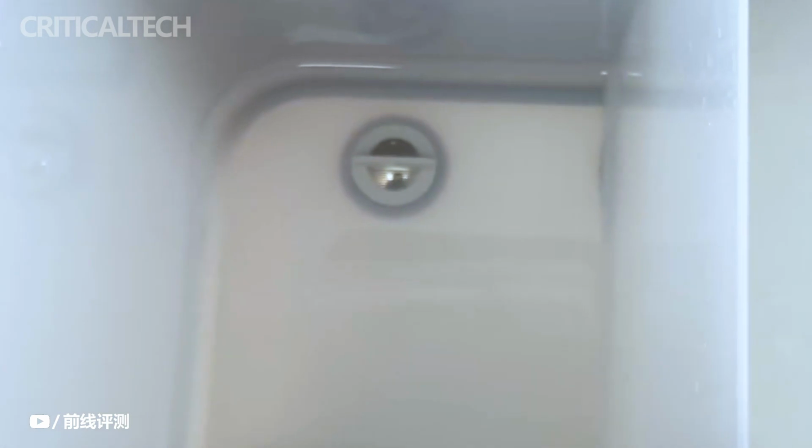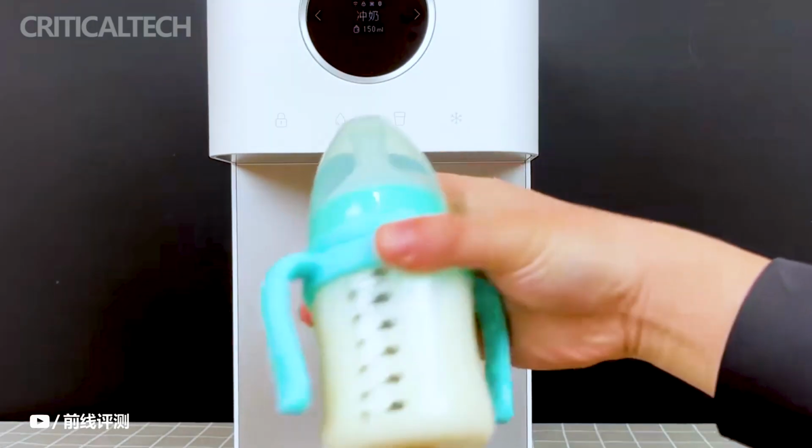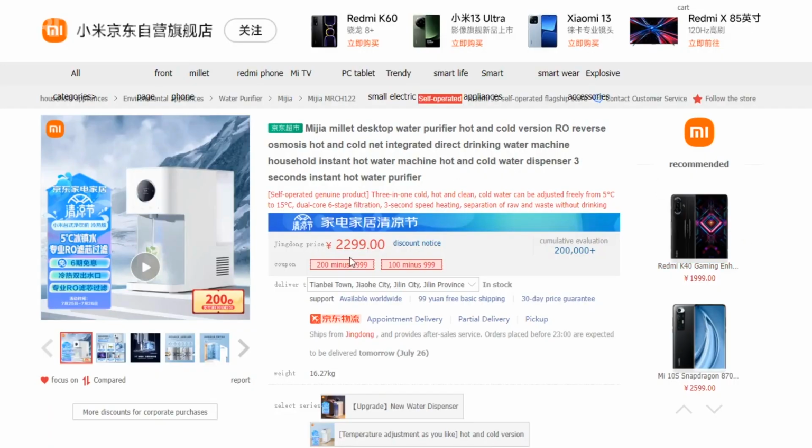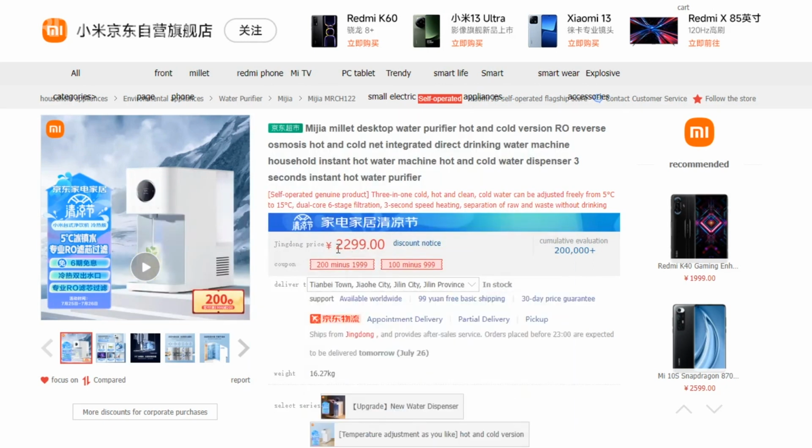As part of the 8th anniversary celebration, the Mijia Home desktop water purifier hot and cold edition is currently available for pre-order at a promotional price of 20.99 yuan or about $292. This special offer makes it an attractive investment for households seeking a reliable, feature-rich water purifier that combines speed, precision, and purity in one sleek package.